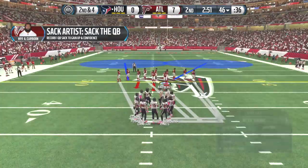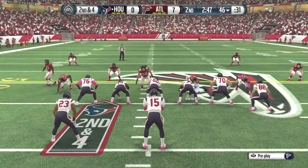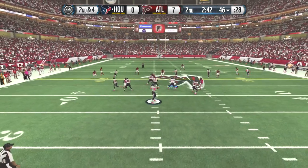Nice run that time. When you run the football like this over a period of time, it's going to wear that defense out. There's no doubt about it. Nice job by the offensive line. Second down and 4.